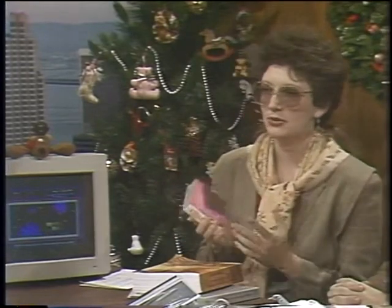$13.95 each from the Warehouse chain or some other local stores. And it shows the way the world is going. Last year it was a 5 1/4 inch chocolate knife, and now it's a 3 1/2 inch chocolate.